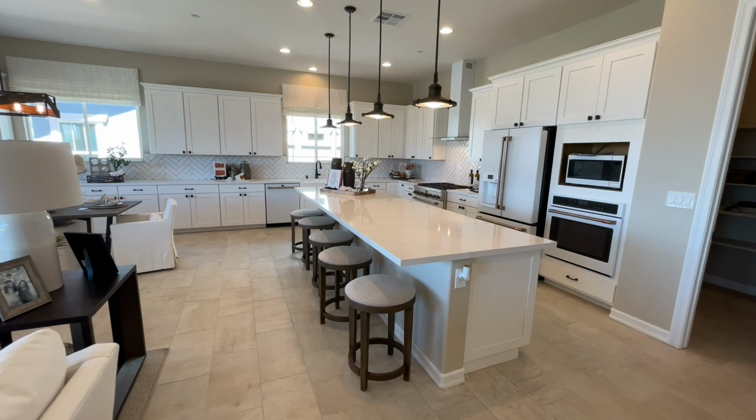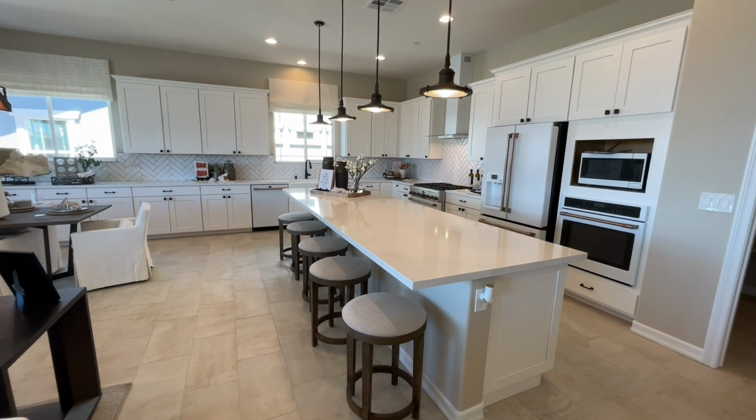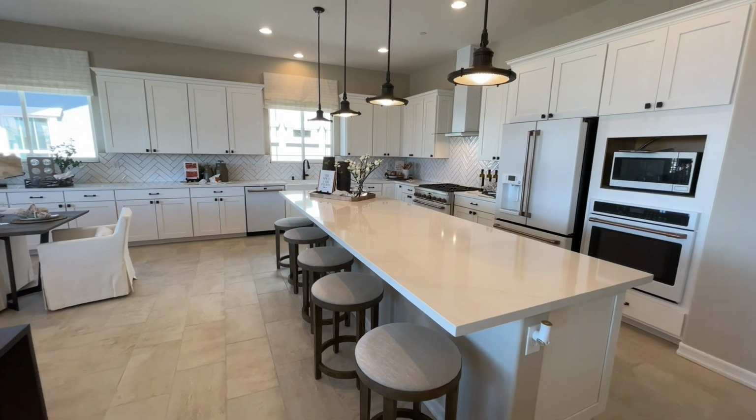Again, let me know what you think about this one. Is it your style of home? Do you like the more traditional style? Are you more into that ultra modern style?